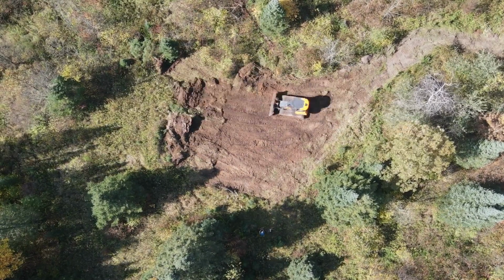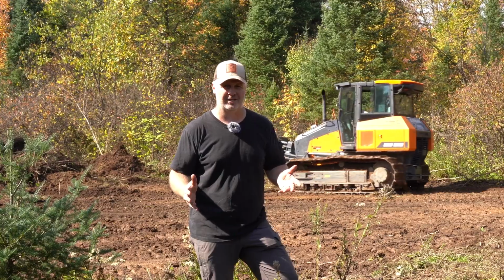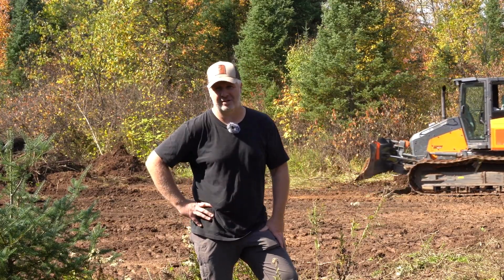We've got a lot of ground cleared here. If you had a skid steer in here or were trying to do this with your own tractor, you certainly aren't going to get this much ground cleared in that amount of time.